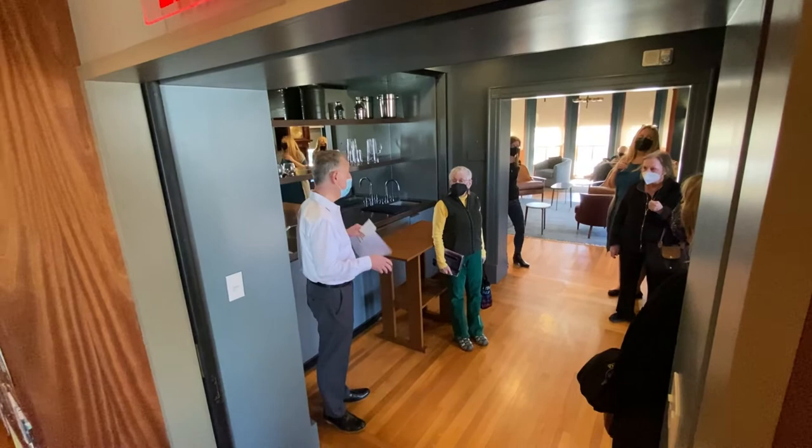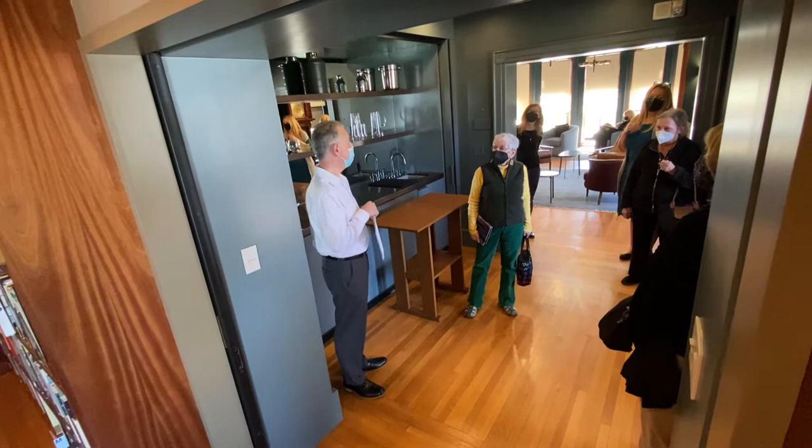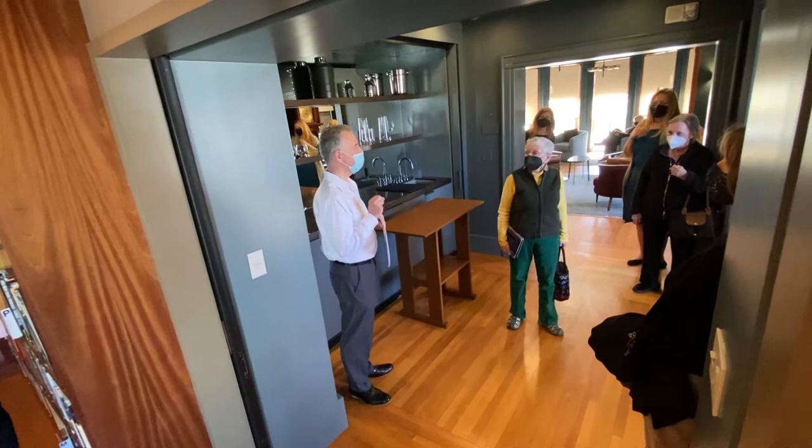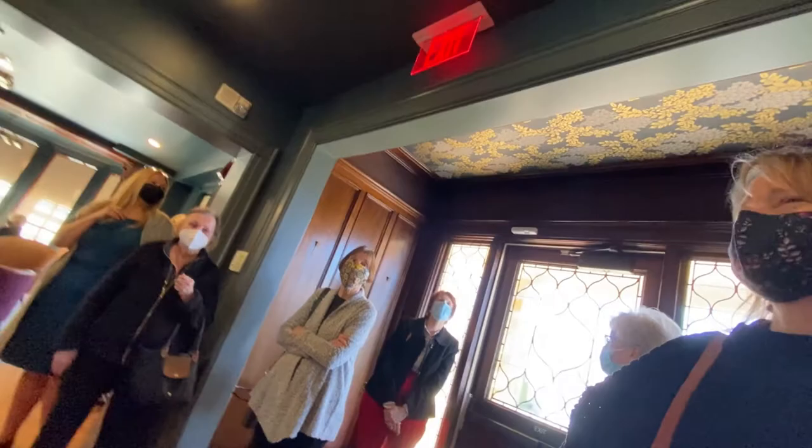So either painted a different color, or painted a color rather than white, or doing some sort of treatment like that. Even one of the Farrow and Ball show houses a couple of years ago up near Boston had ceilings done with wallpaper. You just have to choose a pattern that's not so directional so that it makes sense on the ceiling. And I like to do it in a small area like that. All right, let's move on to the library.